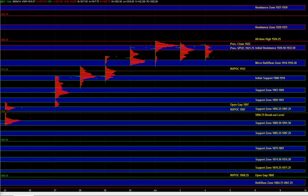So in the overnight session, the market is yet again very balanced, and overall we can see that the market has been balancing in a range over the last three sessions, the range being 1914 to 1924 for the most part. And at this point we are looking for a directional break of this range. So it could be to the downside, it could be to the upside.